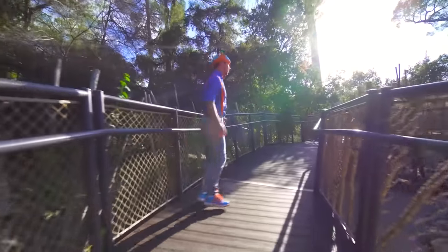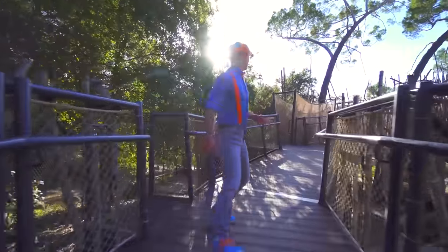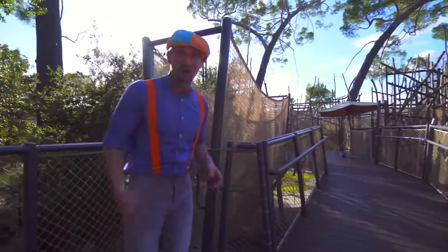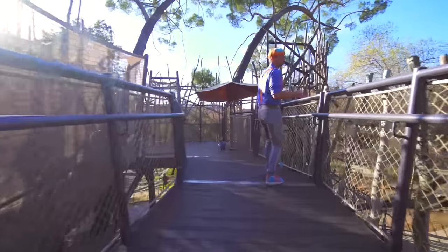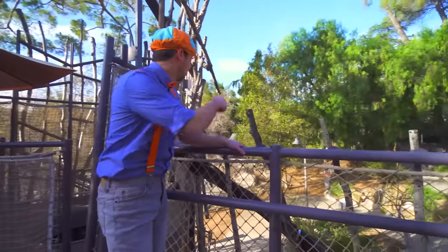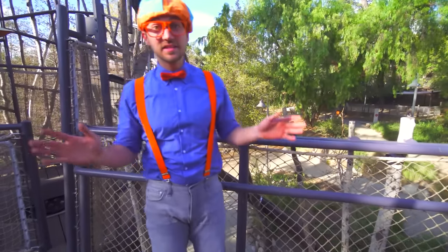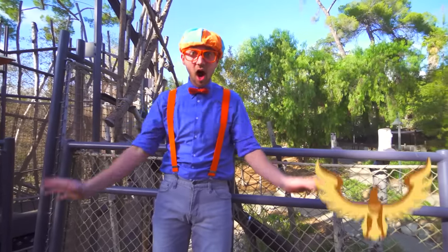Above the ground. Whoa. We're really high in the air right now. Ooh, check this out. Whoa. We're gonna have to go over here. So as you can see, we are really high in the air. See? Whoa. Hello. Okay. This is called the hawk's nest, because you're so high in the air, you feel like a hawk.